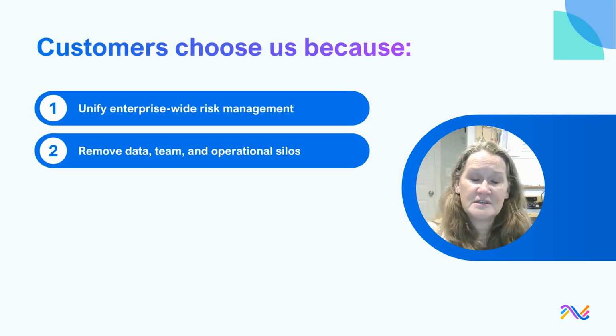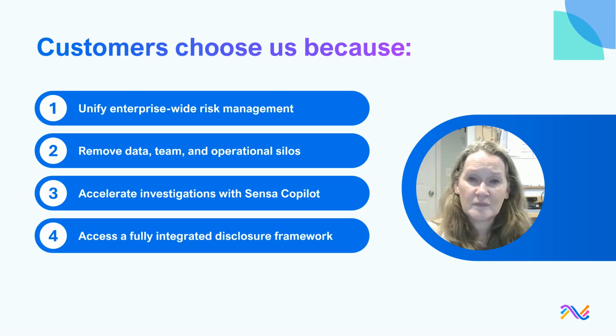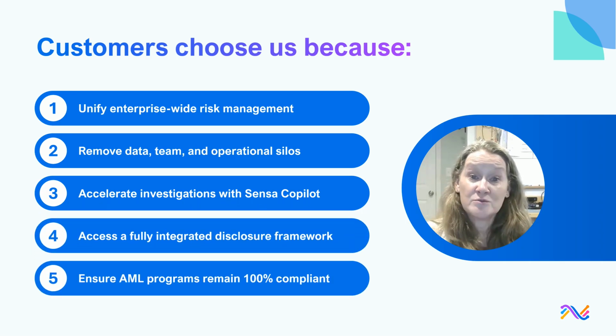Customers choose us for several reasons. As I said earlier, our enterprise-wide risk approach, really removing the silos. The Copilot has really been able to accelerate the investigations, bring on consistency, as well as make the investigation an overall more effective process. And a fully integrated disclosure framework so that no matter where you are in the world, or even if you have multiple jurisdictions that you have to report to, you will have that ability. We want to make sure that your AML program is 100% compliant.